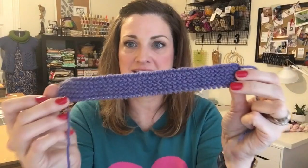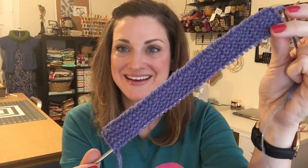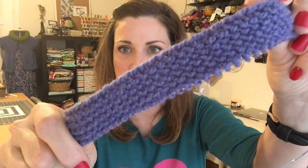I'm gonna work on these. As soon as I finish this podcast, I'm gonna go sit in front of the fireplace and have a really nice cup of tea and work on this, because I think a Sunday afternoon is meant for something just like this, a nice, easy project. And I'm really happy with the color, actually. I think it's really pretty. It's purple and bright, but not crazy, if that makes any sense.